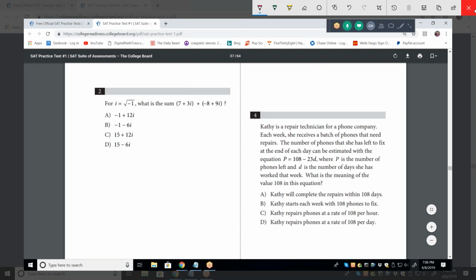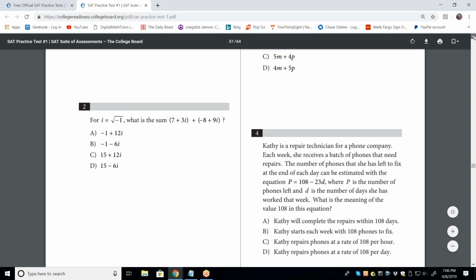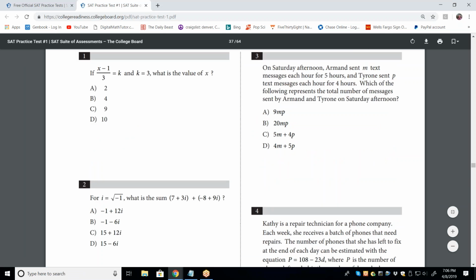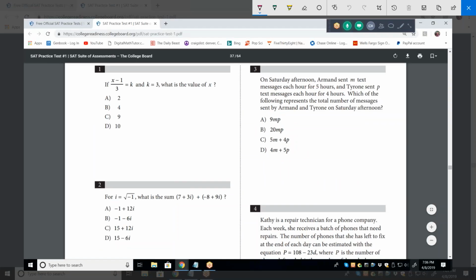Okay, let's go back up to number 3. I'm going to start getting a little bit harder, but not that hard. Go ahead and read it.